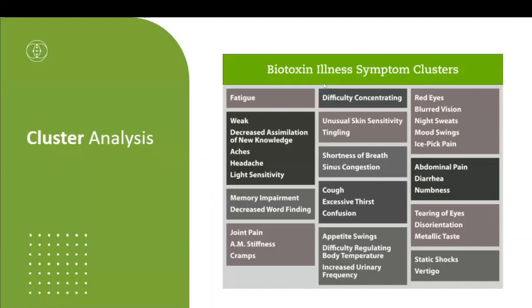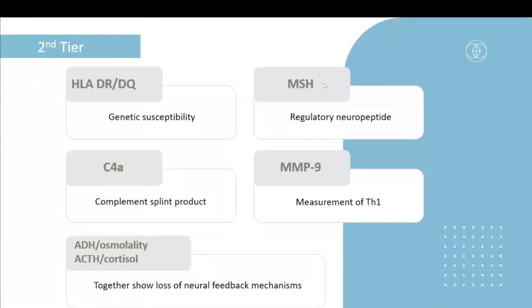This is the cluster analysis. Hopefully many of you have already seen this. As you look at this, when you think about chronic fatigue, fibro, mast cell activation syndrome, or ASIA syndrome, which is autoimmune inflammatory syndrome induced by adjuvants, you'll see there's probably about an 80% crossover between a lot of these symptoms. And so it's kind of interesting. With a lot of the autoinflammatory syndromes, I think there are interconnected networks that help us treat these patients.